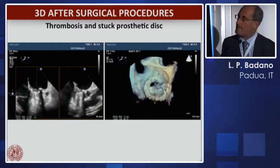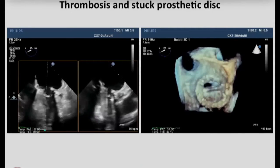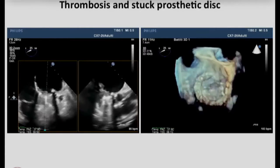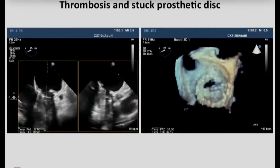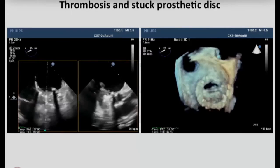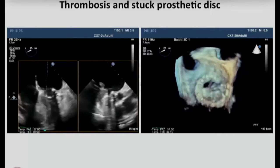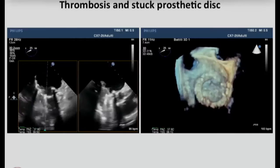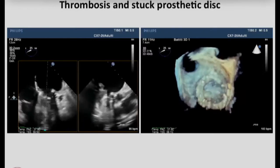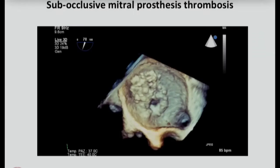This is another case of a stuck leaflet, but in this case there is an obvious thrombus seen here. Then also there is something wrong over here, so there is a small thrombus also on the other hemidisc. This is a quite risky situation because there is an impending blockage of the prosthesis. The patient should be evaluated for thrombolysis, or, if the overall clinical conditions are suitable, for redo surgery, which should be urgent surgery.